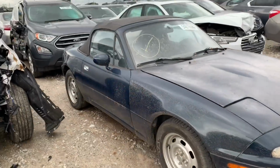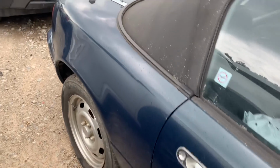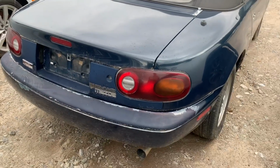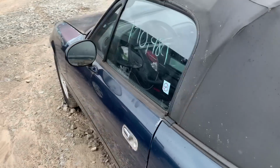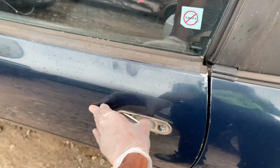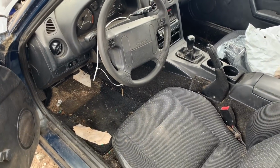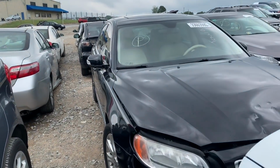Let's see what we got though. We got this little Mazda. Oh, the top messed up on it. These old drop tops and stuff always be messing up. 170 on the miles. Oh, it's a stick shift. Y'all know I don't mess with these. Let's keep it moving and grooving. See what else they got in here.